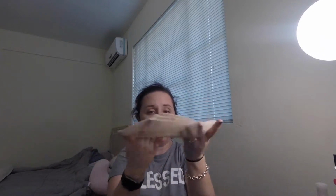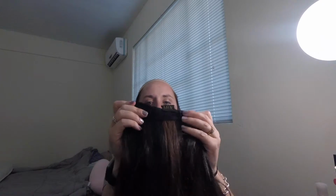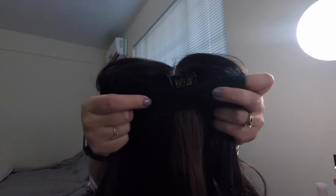What's nice about this one, I'll show it to you in a minute, is that a lot of the wigs now have those little strappies in the back that look like bra straps, with the little hooks and stuff, so that's why people call it bra straps. However, this one's a little bit different. This one actually has Velcro in the back. I don't know if you're going to see it, but it has the Velcro here.